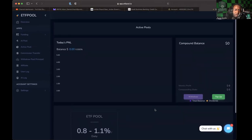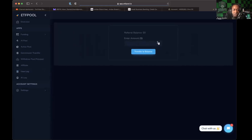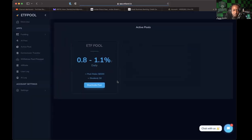Just kind of showing you guys around the back office a little bit. That's the active pool section. Of course, a commission transfer. If you have a balance of commission, you can transfer that to the balance if you'd like. Withdrawal pool principal, so if I wanted to deactivate the pool, I could do that. Now, I'm not exactly sure what that entails yet, and I don't even want to press this button because I don't want it to deactivate my pool just yet. I don't need it to do that.